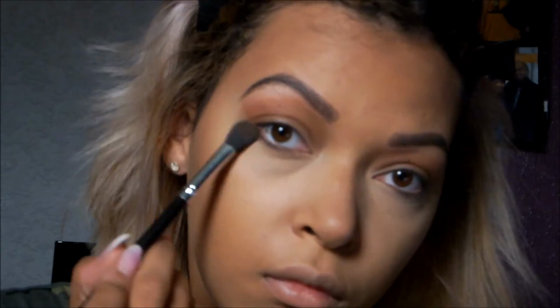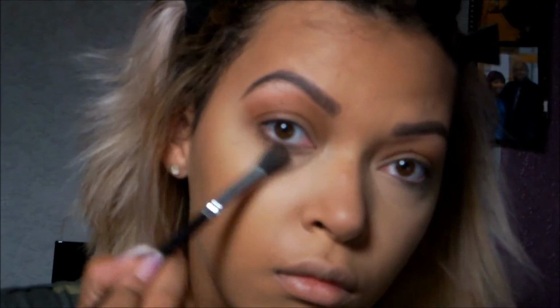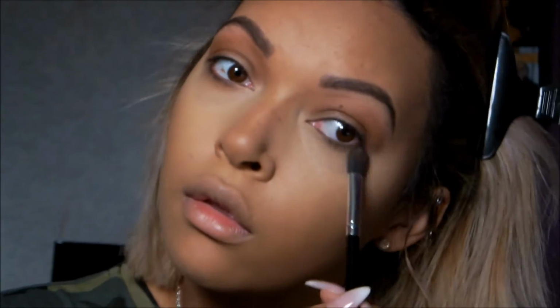I'm then going to take my Becca palette, which I love, and that brown shade, and literally just put that all up in the crease. Pretty high up to the brow bone and pretty far into the eye. It's just a really, really gorgeous shade and I absolutely love it. And then on that same brush, bring it underneath the lash line. Quite smoked out to be honest, but because it is such a nice shade, it doesn't look dark, it just looks like, oh look, there's eyeshadow under there, if that makes sense.